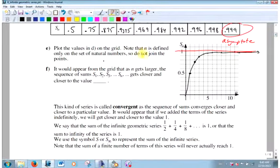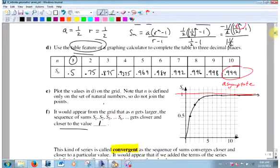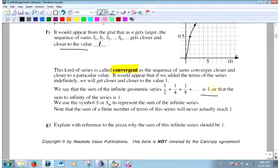There's a word for this. This is a convergent series. It converges upon some value. In this case, it converges to 1. Okay, and number 1 I wanted to put here. It gets closer and closer to the value of 1. Okay, so you can conclude, in theory, there is no sum. Okay, but in practice, we can conclude it does converge towards this number. Okay, so the answer is 1.